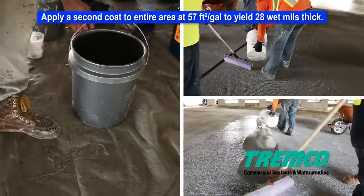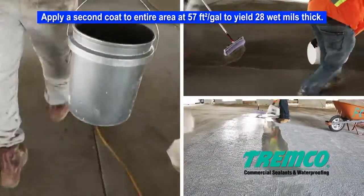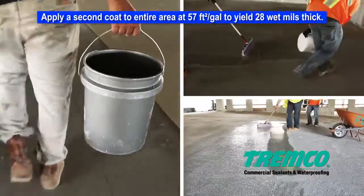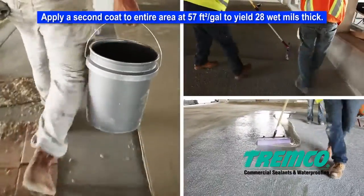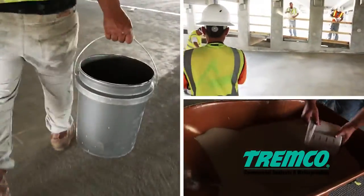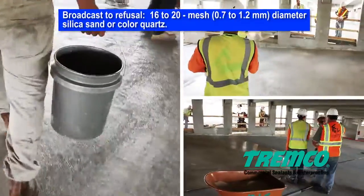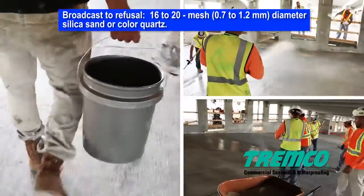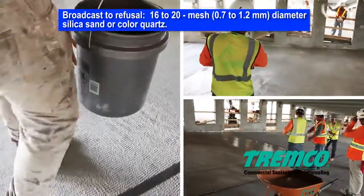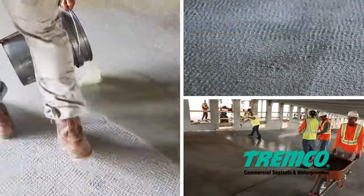Apply a second coat of Vulkem WC570 at 57 square feet per gallon to yield 28 wet mils using a medium nap roller. Immediately following the application of the Vulkem WC570, broadcast the material to refusal with 16 to 20 mesh or 0.7 to 1.2 millimeter diameter silica sand or color quartz. Allow Vulkem WC570 a minimum of 45 minutes to cure.